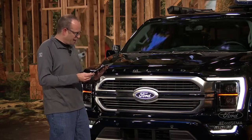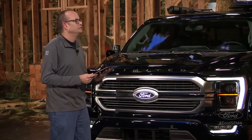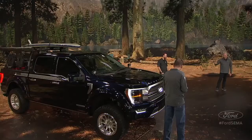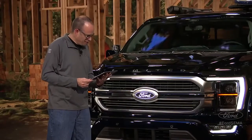Craig, this one comes from John. What kind of mileage can you get with a hybrid powertrain? Oh, John, I'm glad you asked that question. The Power Boost 4x4 version will get 24 miles per gallon city, highway, and combined. That's 30% better on the city and 20% better combined than our 3.5-liter EcoBoost. So outstanding fuel, but it still keeps all that great capability, with the 700-mile range. Don't forget about the 700-mile range. Exactly. We can't forget about that.